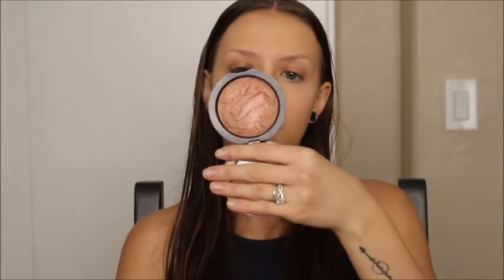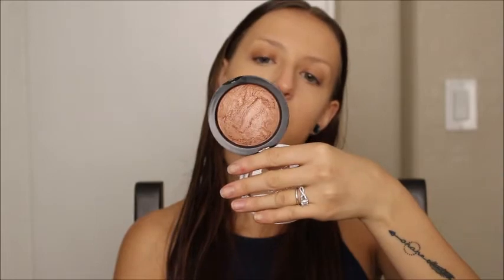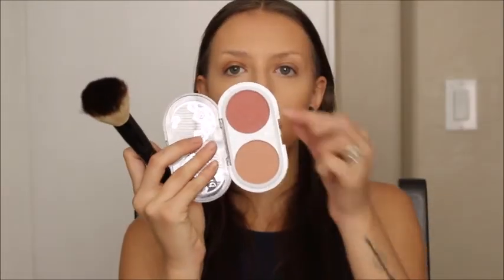So for bronzer, I have been loving this Revolution Makeup Vivid Baked Bronzer in Ready to Go. For blush today, I'm using Tender Heart from Pacifica, and I'm taking that on my Morphe BK26 brush.